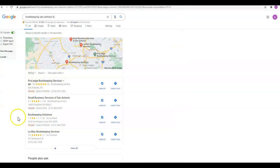And this right here we call the Google Map Pack. As you can see, these guys are paying to be up there, but these three are organically in this map pack. And this is directly linked to your Google My Business page. If you do not have a Google My Business page set up, I definitely recommend that, and that is something we can help you with if you need it.